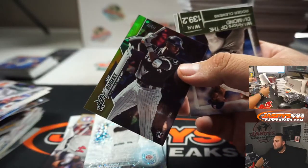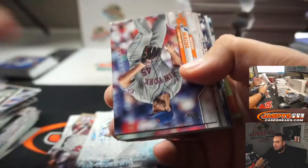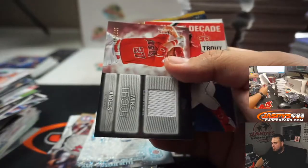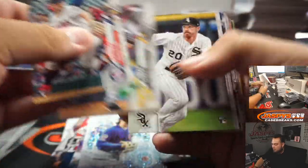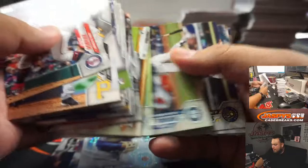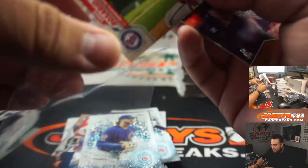Ooh, Luis Robert with gold foil. Trout relic. And a Scherzer friend, Eddie Rosario, Minnesota Twins.